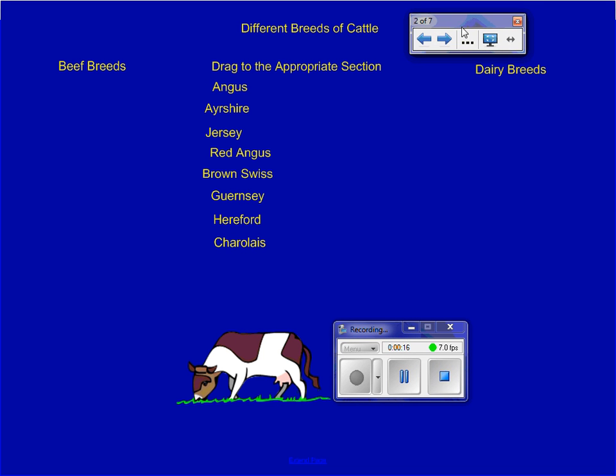Okay. Here we have the different types of cattle. We have beef and dairy cattle, as well as their species names. Could I have a volunteer to go to the board and place the beef cow under the beef cow and the dairy cows where the dairy cows goes? Mr. Creel, would you like to help me out with this, please, sir? Thank you.